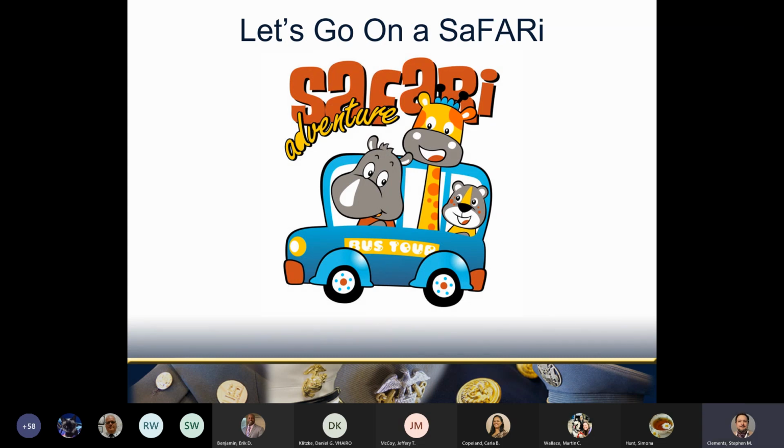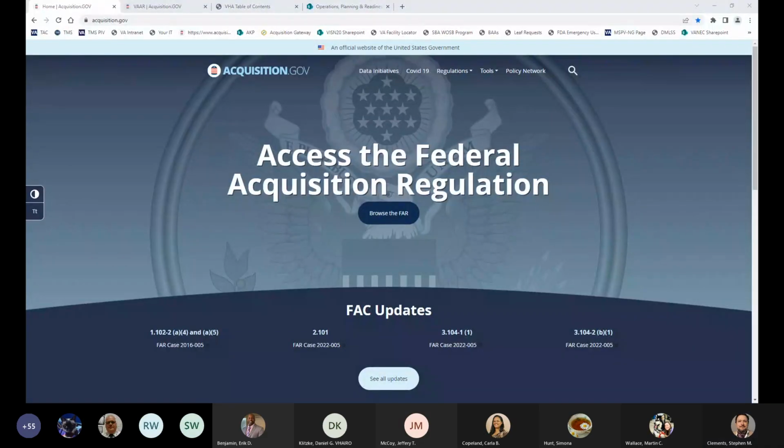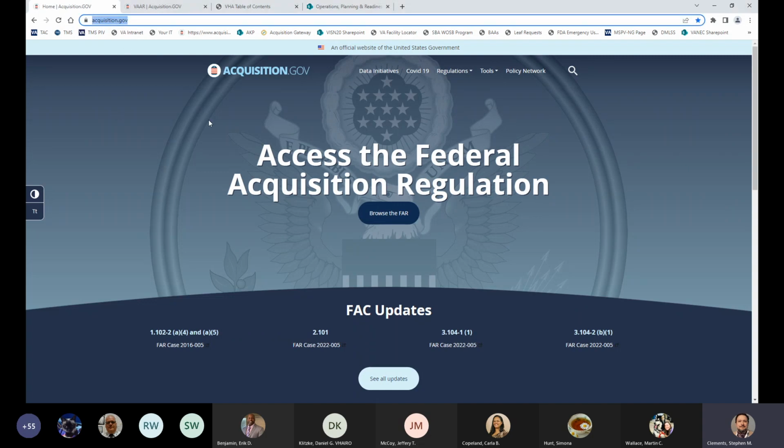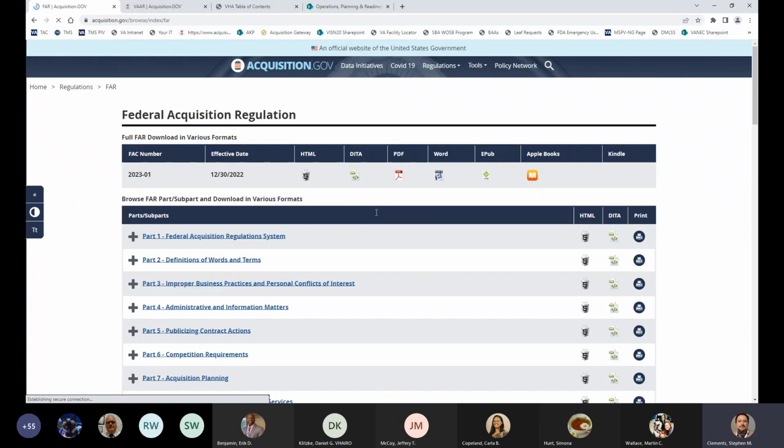Just one moment. Share my screen. All right. So, first place I recommend you go in any of these sources is acquisition.gov. And there's a big button right here in the middle, access the Federal Acquisition Regulation. You can click here to browse the FAR and go look at the index, or you can go here to the search engine.